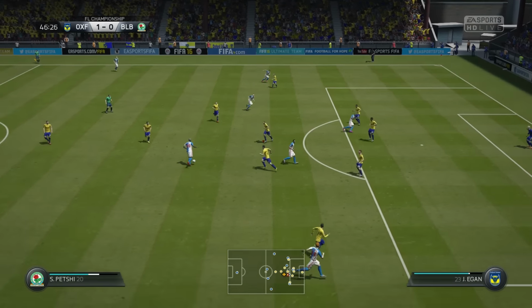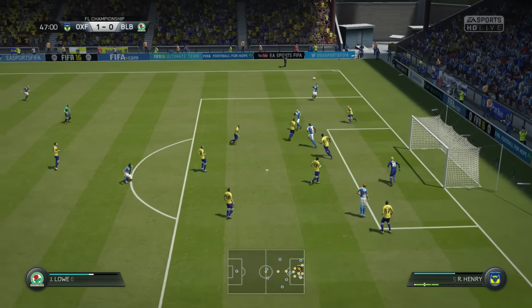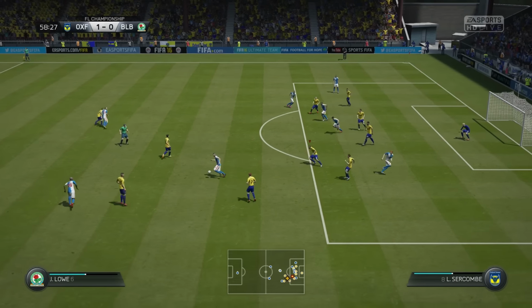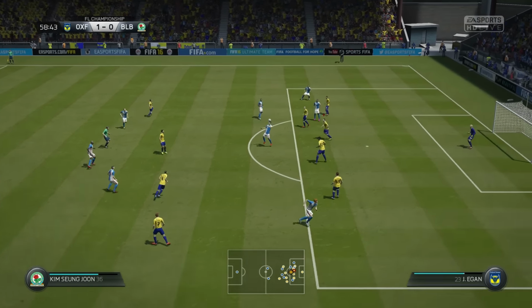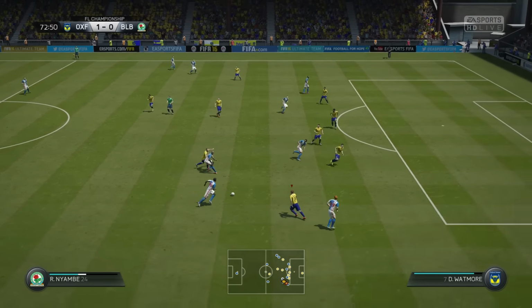Into the second half though, and Blackburn are playing some decent football here, and should have scored that. It should have been 1-1. They've got another chance now though. They float that one through, and are they going to find the equaliser here? They should have scored before, and they should have scored that one as well. I don't know how they're not level.